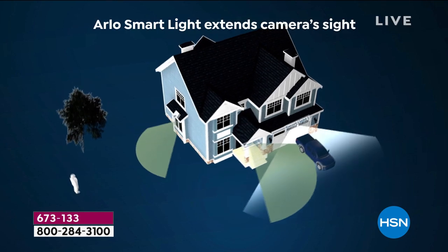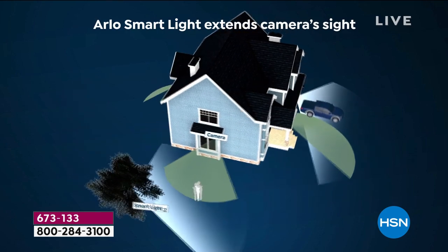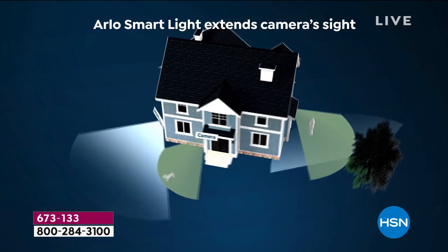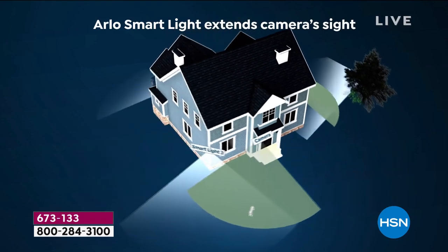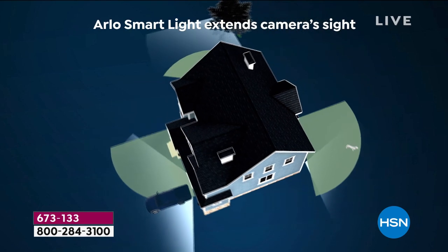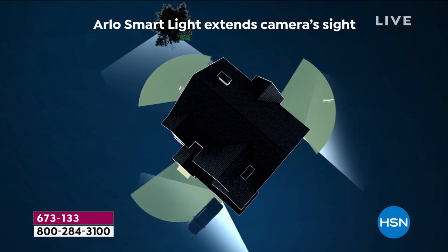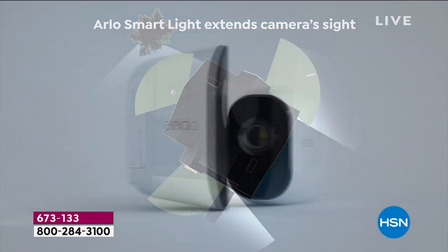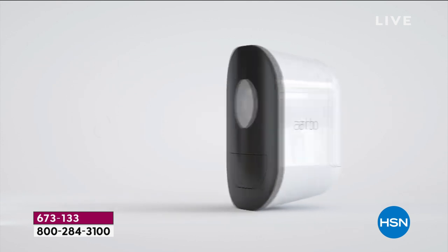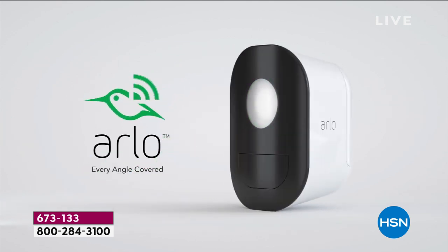Exactly. With the addition of the lights, think about the areas of your home. Your Arlo is completely wireless, indoor and outdoor. You could put them on the side yard, in the front of your house. Now you can see these are the cameras and the lights. If you sync them together, it will extend the range of your cameras, which is so cool. So think front door, back door. There's a property crime every 4 seconds, and that's during the day too.